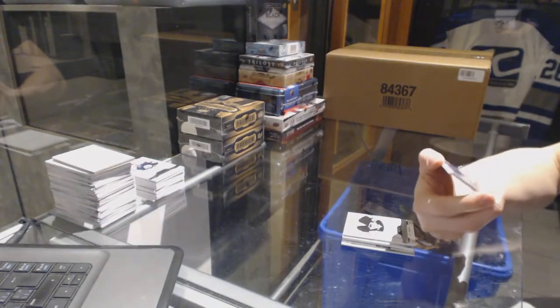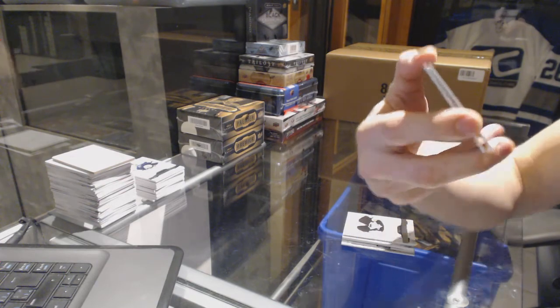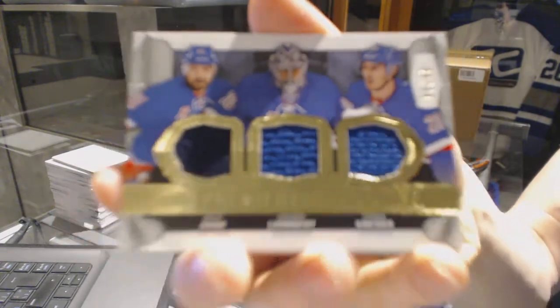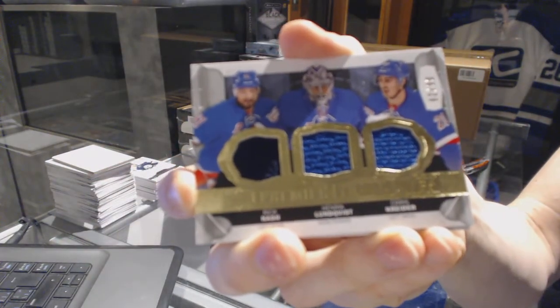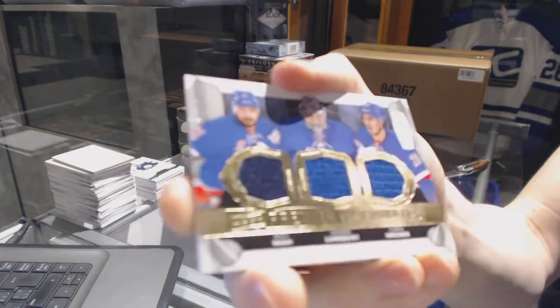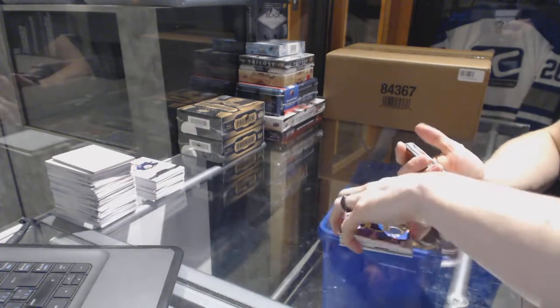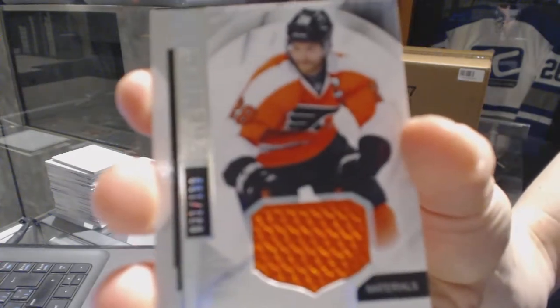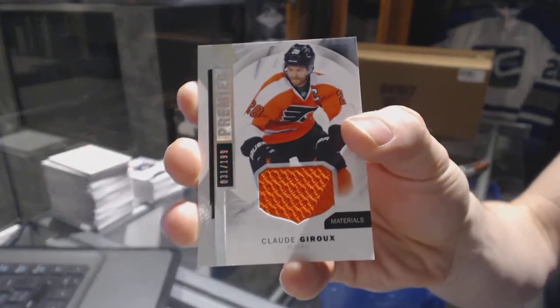We've got a teammates triple jersey number 92 of 99 for the New York Rangers, Rick Nash, Henrik Lundqvist, and Chris Kreider. Triple jersey out of 99 for the Rangers. And we've got a base jersey number to 199 for the Philadelphia Flyers, Claude Giroux.